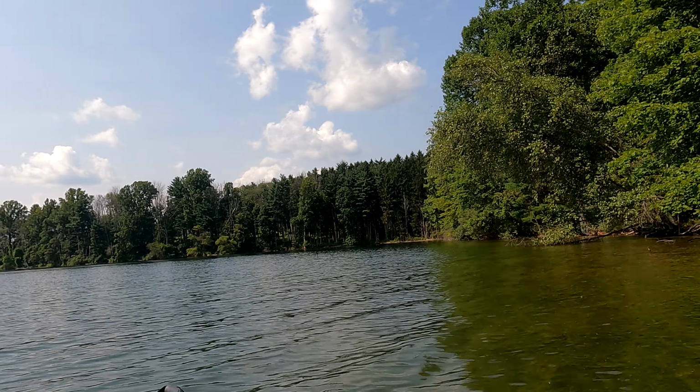Look at this. That's the root system of a tree that fell here. So the edge of the water was way out here. We're back to the oak tree. I have to steer.